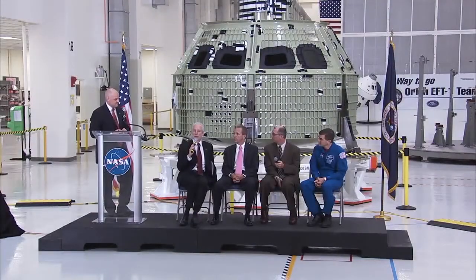I also forgot the test article we have at JSC, where we actually outfit it with the seats and the other systems inside, so we make sure that the crew functions can be done: the crew can put their suits on and off, they can get out in an emergency. So that's another test article that has more to do with human factors assessments.